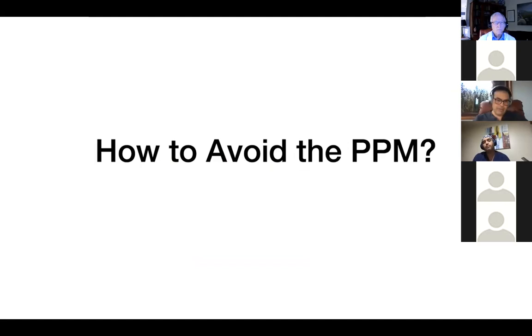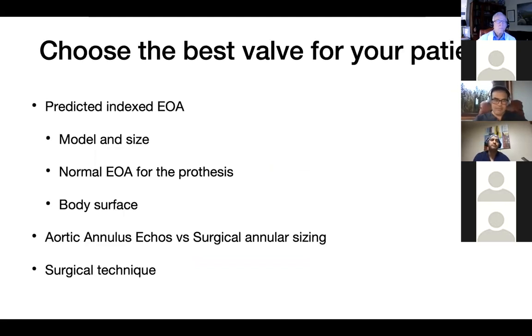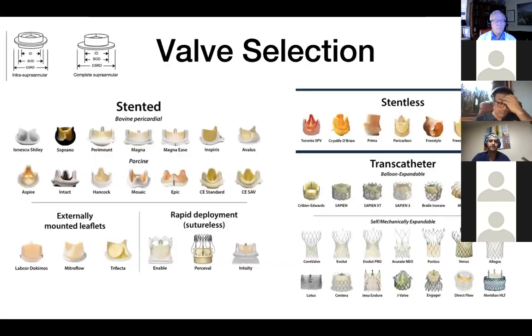How can we avoid the prosthesis mismatch? Well, first we have to choose the best valve for the patient, and we have to consider the predicted effective orifice area of the aortic valve. We have to consider the different models and sizes, the body surface area of the patient, and the preoperative echo, and then compare with the surgical measure, and then see how we can place our valve and try to offer the best effective area for the patient.